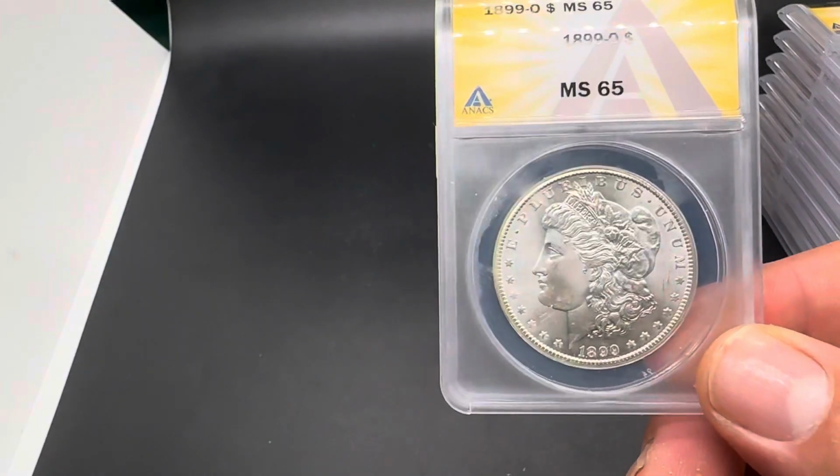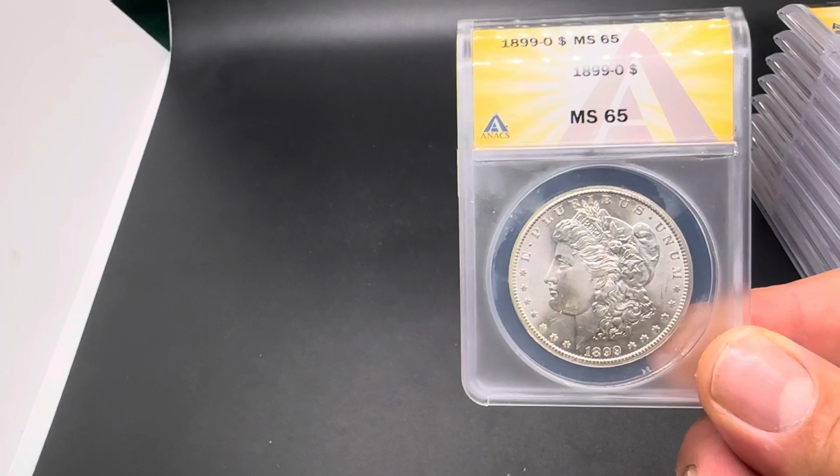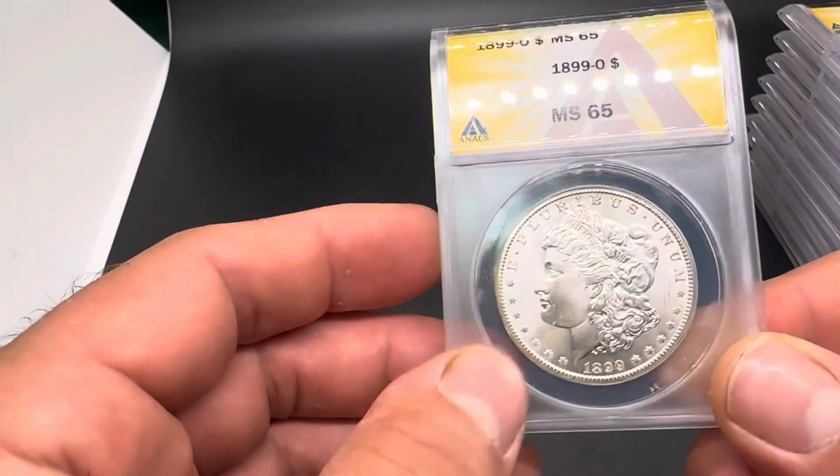So, yeah. Anacs is definitely tough on these Morgans, and it seems like they're more so as time goes on, tougher and tougher.